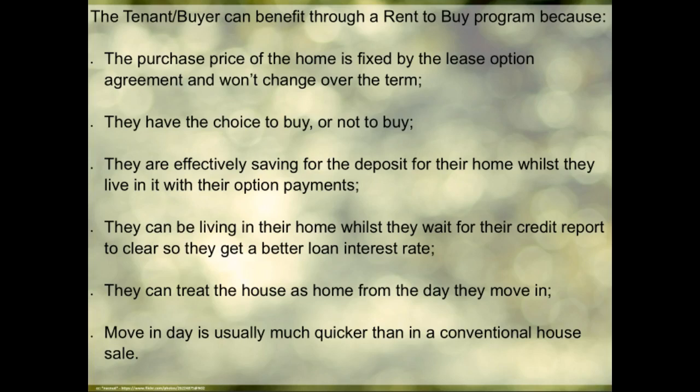They can be living in their home whilst they wait for their credit report to clear, so they get a better loan interest rate. Now, I actually had some people in one of my properties, and she was a lawyer, and they needed a 12-month lease option because they were just waiting for a little glitch on her credit to drop off for them to get a better loan interest rate. They could have got a loan to buy this house. They could have got a loan, but just by waiting 6 months, they got a better interest rate, and it just worked for them, obviously, because they were continuing to put money aside through their option payments.